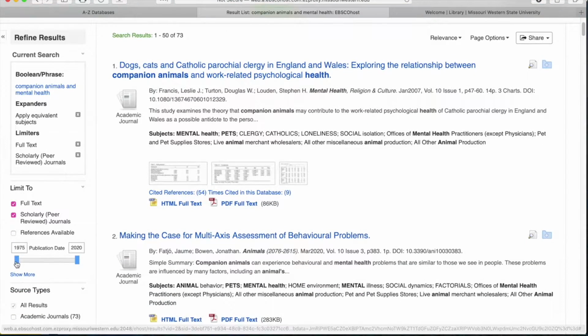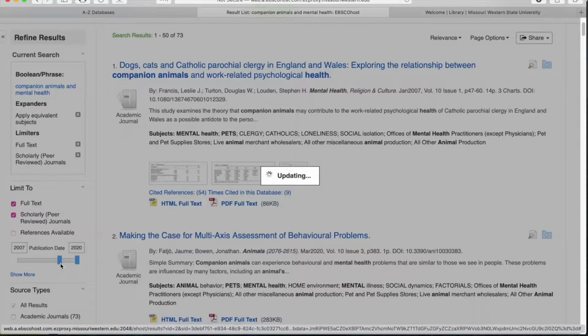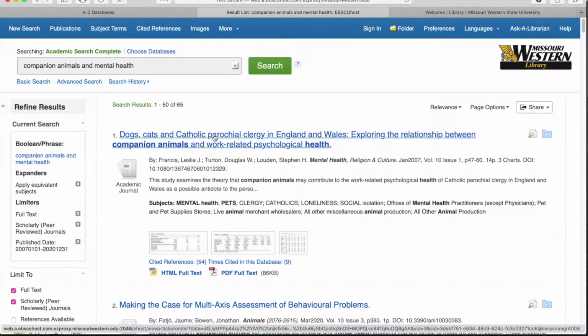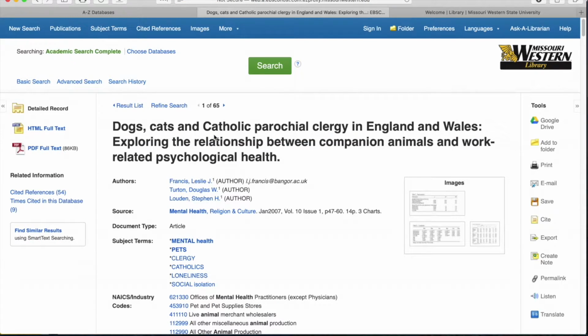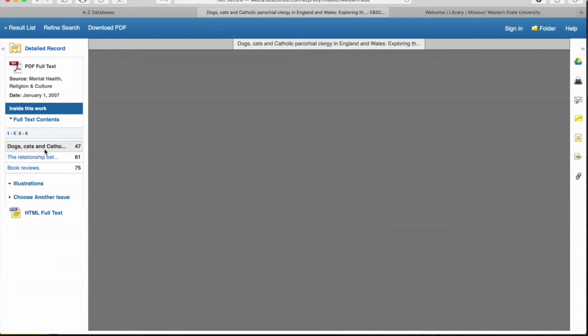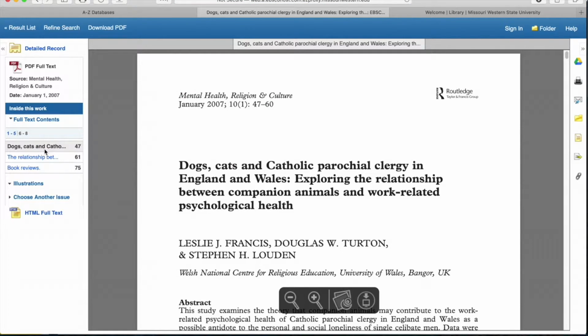And you can also narrow this down by date if you're looking for more current information about something. So I'm going to limit the date a little bit. And you'll see that brought our search results down a little bit. So I'm going to just click on this first article. And you'll see a link to the site over here. And just click on that. And that gives you access to that article.